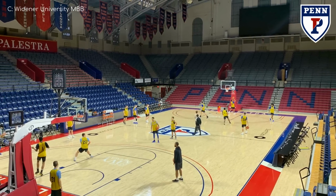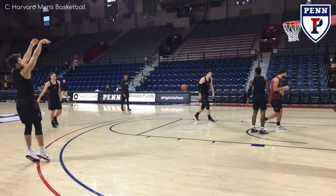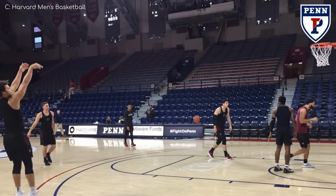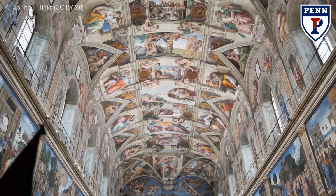Other than that, the arena is known for its intimate atmosphere, with the seating retracting inwards very close to the court. It doesn't feature a center-hung video board, but neither does the Sistine Chapel, and yet people are always looking up for some reason.